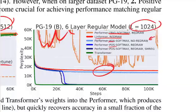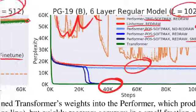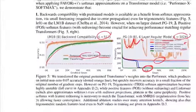So in the performer, if you do it at the right time, you redraw these random features, these omegas. You have to see where you can't just arbitrarily redraw them between computation steps, but at the end of a computation step, you can redraw for the next computation step. And if you do that, and even better with the regularized or the normalized features, you get to the same level of performance that a standard transformer would get, but of course without the quadratic requirements.